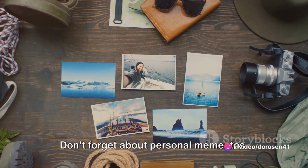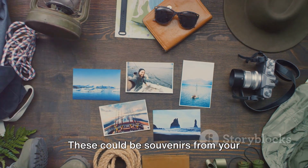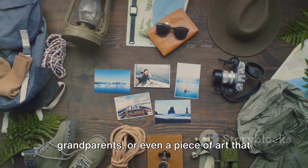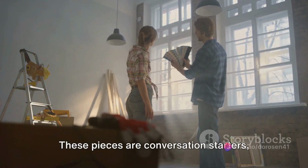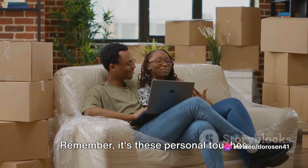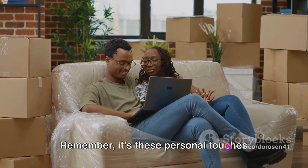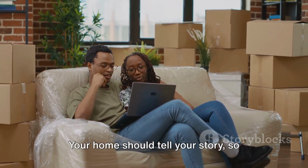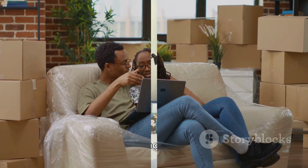Don't forget about personal mementos. These could be souvenirs from your travels, a vintage heirloom from your grandparents, or even a piece of art that you've created. These pieces are conversation starters, offering glimpses into your experiences and passions. Remember, it's these personal touches that infuse your space with character and charm. Your home should tell your story, so don't be afraid to make it personal.